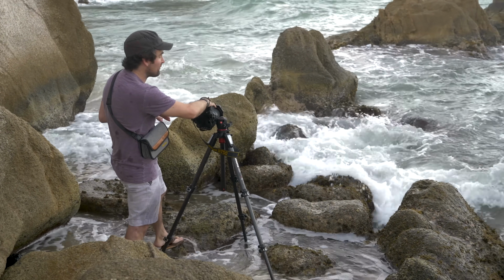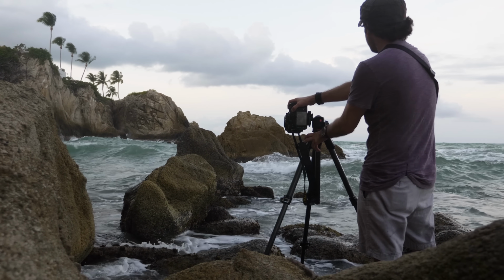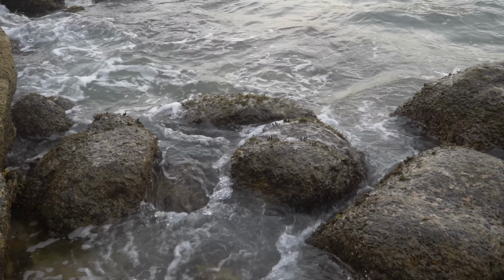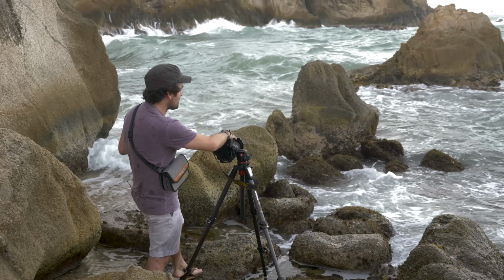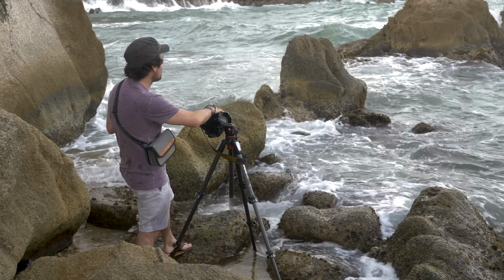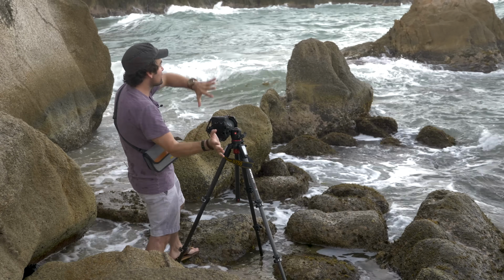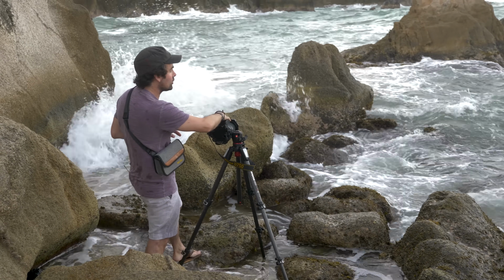So I'm just gonna sit here for maybe the next minute and take a bunch of shots of the water as it comes up over the rocks. And I think this 1/2 second exposure is gonna be perfect for the foreground. And then I think with this crazy sky that we have, I'm gonna try to do a really, really long exposure, maybe 5 minutes, and try to get the sky to have some abstract look to it.